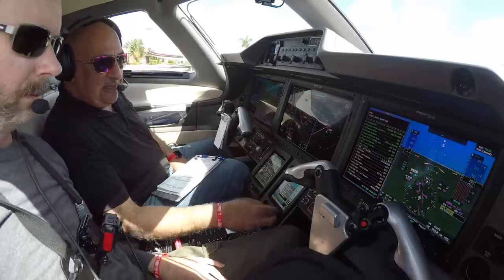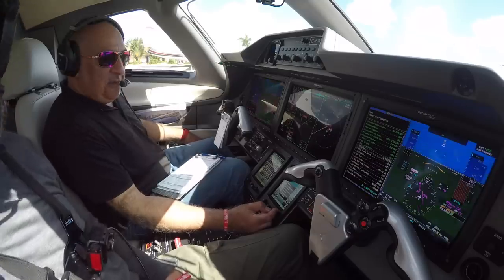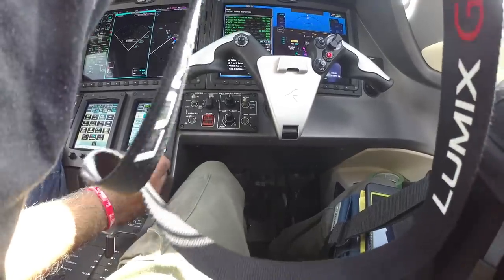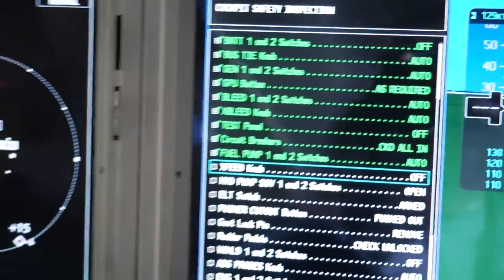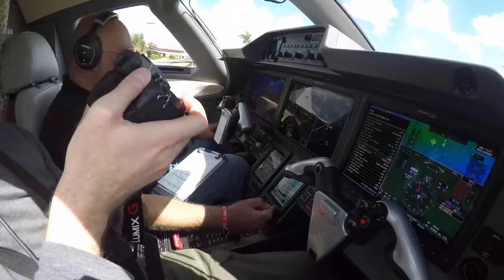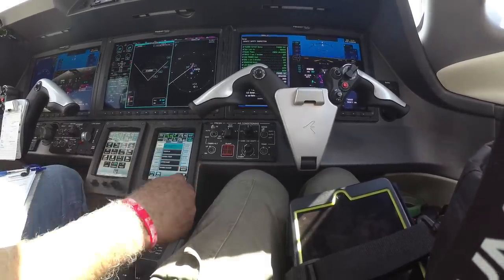I'm just running through the checklist here, and then we should be ready for our packs after that. Gen 1, 2 switches are in auto. GPU button, we're using it. Bleeds are in auto. Crossfeed is in auto. Test panel is off. Circuit breakers are all in on my side. Just take a look. They're all in on your side. Fuel pump 1 and 2 is on auto. Crossfeed knob is off. Shutoff valves are in the open position. ELT is armed. Pressurization mode is in auto. PCS on both. Dump button is pushed out.